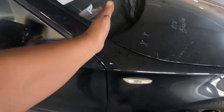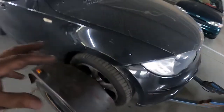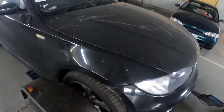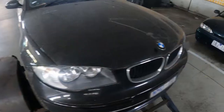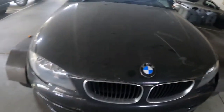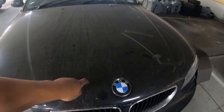Now from this point forward on the car, everything is the exact same as the coupe. Mechanically, the car is the exact same as the coupe, so there's a whole bunch of spares. We just really need the engine out of this to pop in our hatch, but it's got a really nice bonnet, and I'm possibly going to put that on my hatch and then put the one off the hatch onto the coupe.